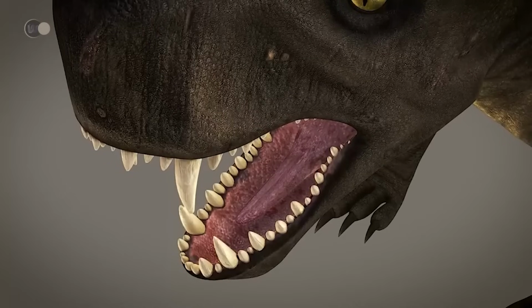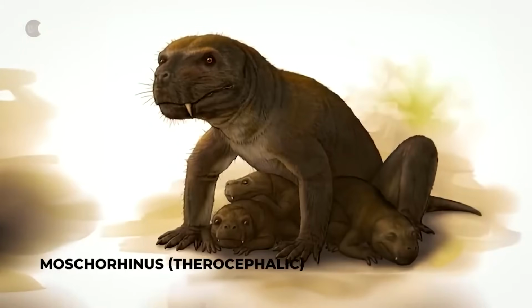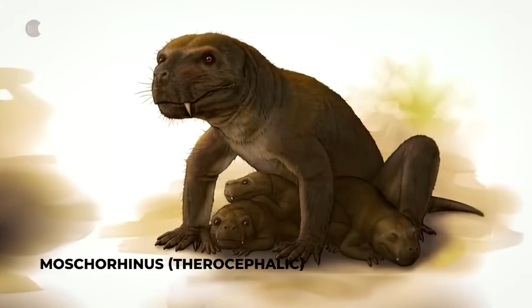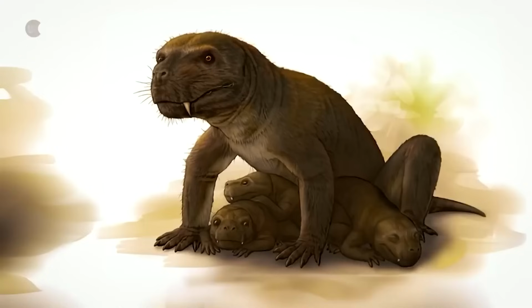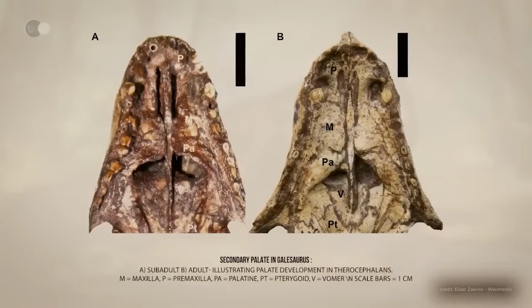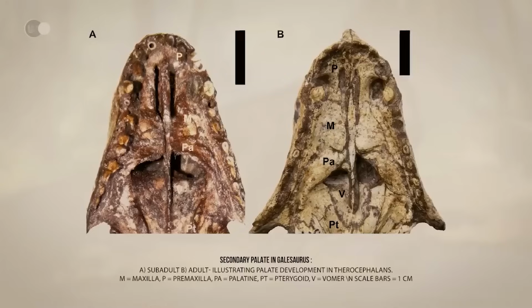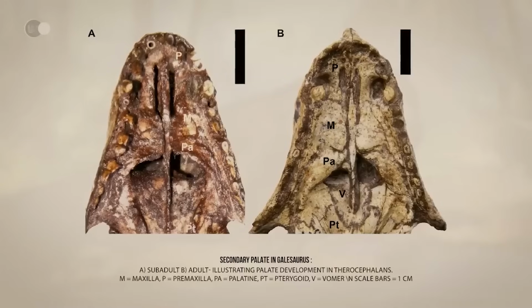Let's take a look at some therocephalons. Therocephalons are the closest relatives of the cynodonts that gave rise to mammals. A close look at the skull skeleton of one of them reveals the appearance of the secondary palate. It separates the nasal cavity from the oral cavity. This is a very common feature in mammals.